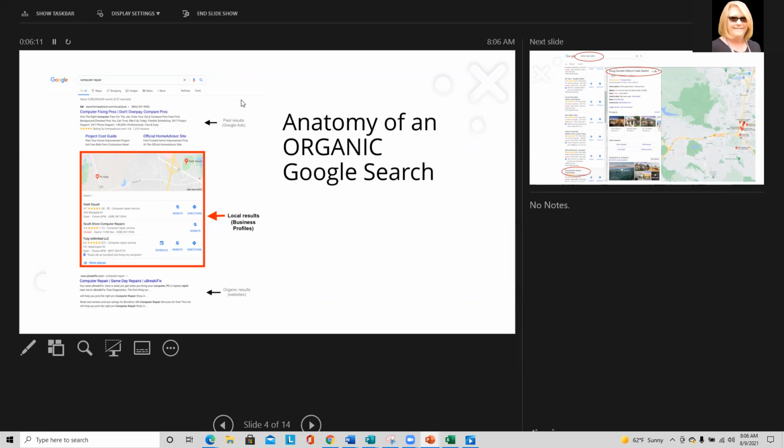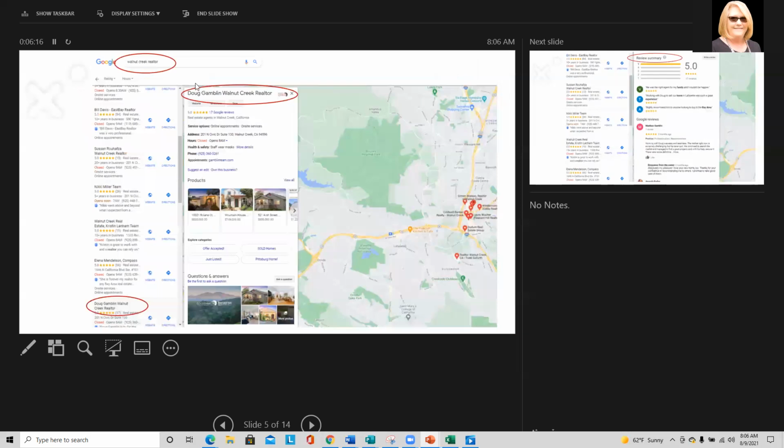But you can click on more places and go directly to the map. And that's what I did here. I did a quick search on Walnut Creek Realtor this morning, and you can scroll down the list. For each page, there's 20 listings. And here you can see Doug is about number 9. Doug Gamblin, and I'm picking on him because I knew Diane would do such a great job on his Google My Business listing that it would have all the parts and pieces I wanted to show you today.